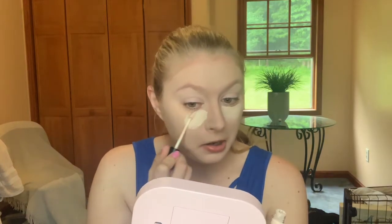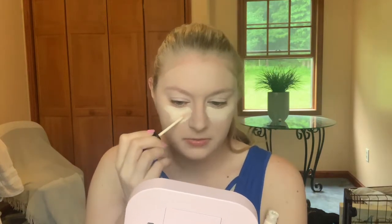So now that we have that set down, I'm going to go back in with the Morphe concealer. I'm going to put that underneath my eyes and see what we can get out of it. Even the Morphe affiliates didn't like it, but some of them still ended up recommending it anyway, which I thought was kind of weird.